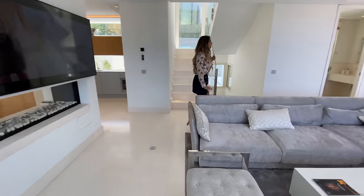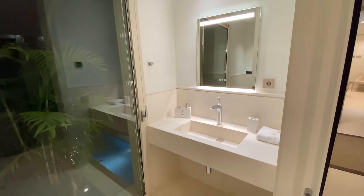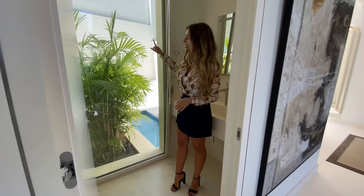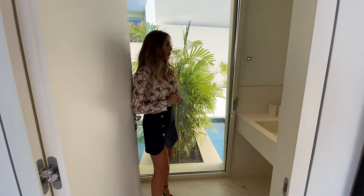There we have a half bathroom that serves the ground floor, and what I really like about this bathroom is this Bali element over here. It must be one of my favorite spots in the house.